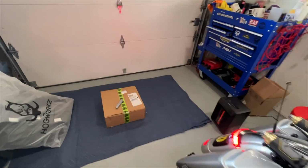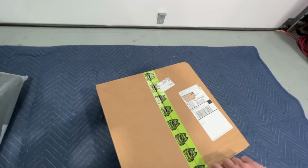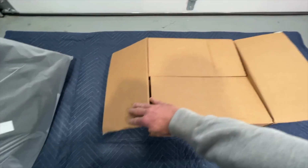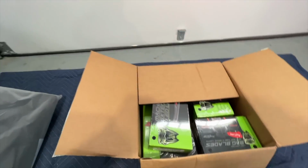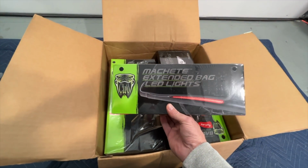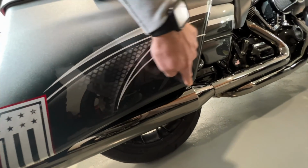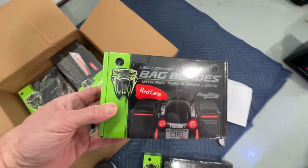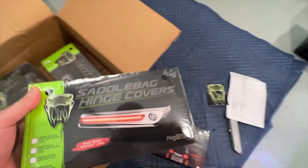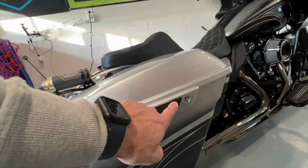And then let's check out what we have here, what CIRO3D sent me. This is gonna be really cool because we are going to light up nice Silverback. Look at all these goodies. So what we have is the Machete extended bag LED lights. These lights, they go under here, right there on the bag. And then we have the bag blades. They go under here on both sides of the bag. Then we have saddlebag hinge cover lights, and that's gonna go right there.